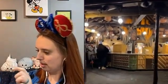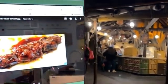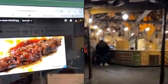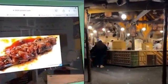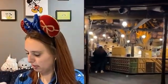And then the pork belly. Here's the sweet pork belly skewer. One Bengal beef with a sweet Zulu sauce. And then the pork skewer is really good. And then I love the asparagus ones too.